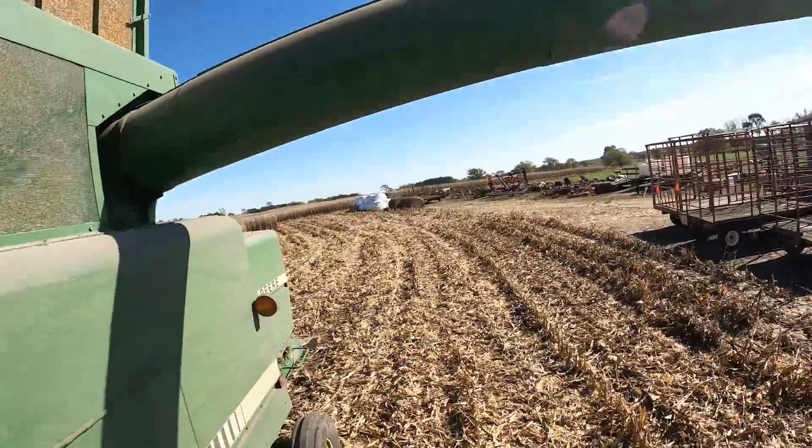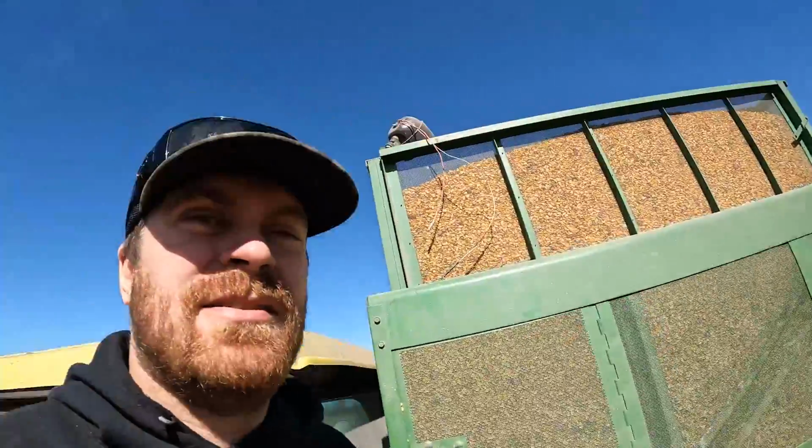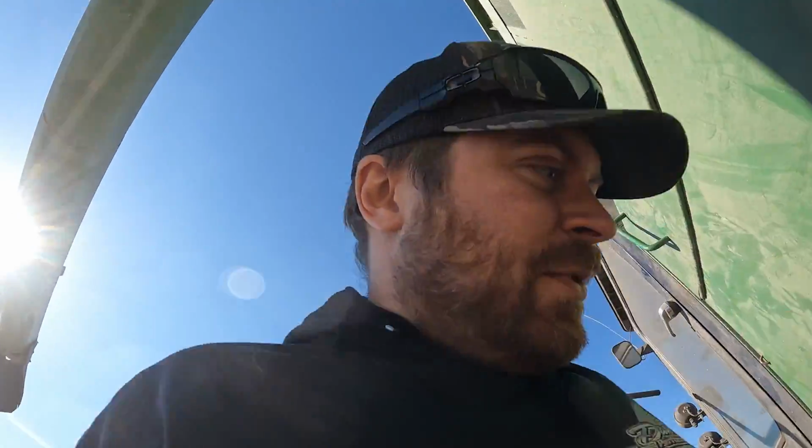Got the field opened up on this side. We're full. So I gotta go acquire some wagons. Dad and the boys are moving sheep, so I'll probably just go out with the tractor and go get the R2 wagons out in the field and bring them up so we can put them in the bin.